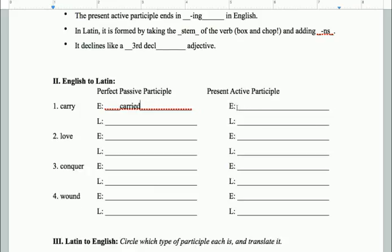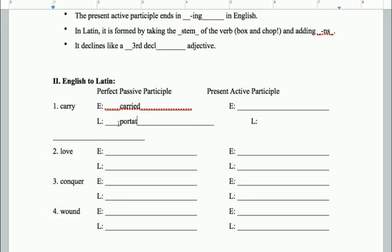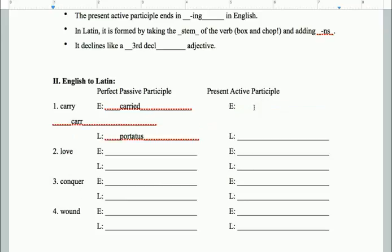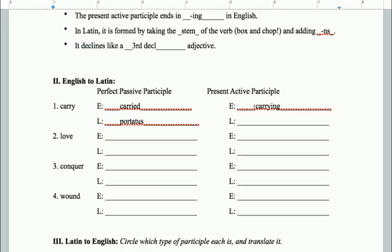In English, you take the fourth principal part: porto, portare, portavi, portatus. The present participle in English, instead of carried, would be carrying, active. Instead of being carried, I'm the one carrying. We're going to take the stem, which is porta, and add -ns: portans, carrying. That's it. Let's do one more example.